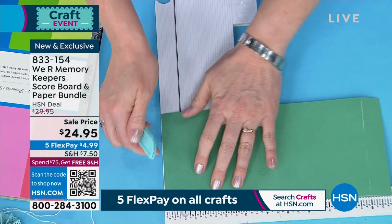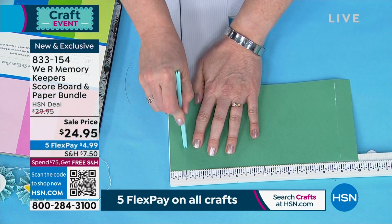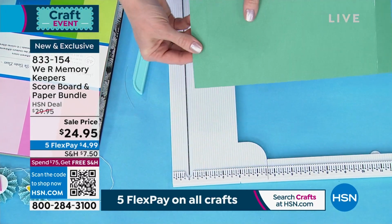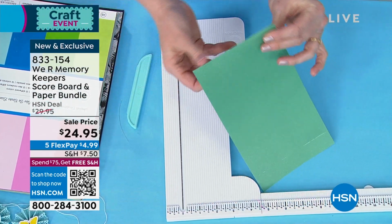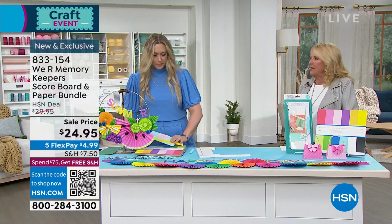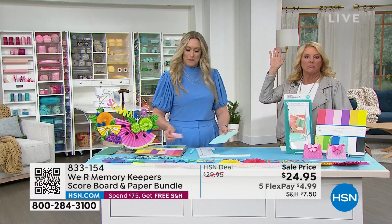So watch this. I'm gonna use this tool, and we're just gonna go down over that. And look at that gorgeous score line. This is the nerdiest thing. No tearing. It's the best score line you'll ever make in your life. It's the way they've done that raised edge and the tool itself that creates a really professional looking score. I'm thinking, oh, score lines are score lines. No, no, no. No. Nope.